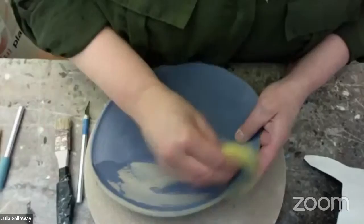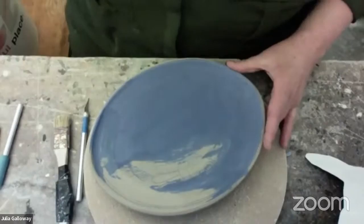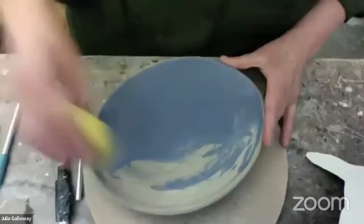I do use quite a bit of this colored slip. And what I do is I let it settle in the bottom of my bucket, and I drain the water off. And then I gather all that slip back up, and I use it again, and I use it again. It helps. Can you guys see this fish starting to reveal?